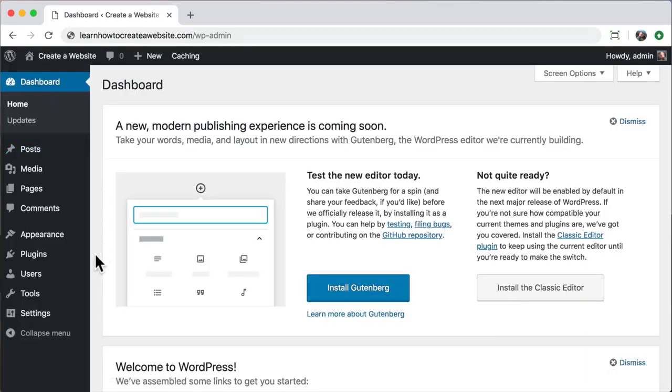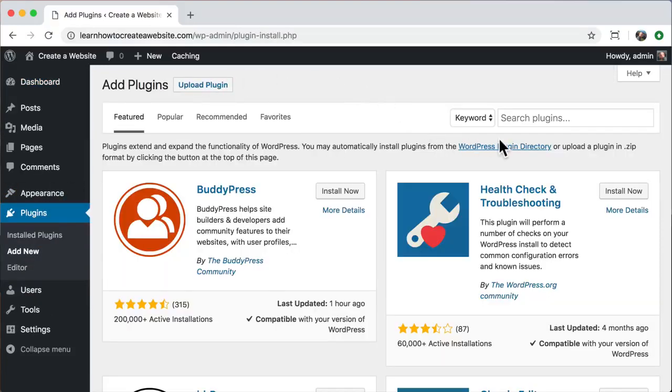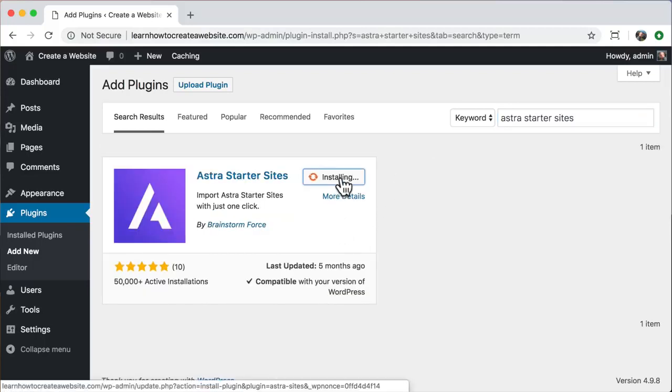Once we do that, we can click on plugins and then click add new. And now we can search for a plugin. This one is called Astra Starter Sites. Then we can click on install now and wait for it to install. And then we can click on activate.